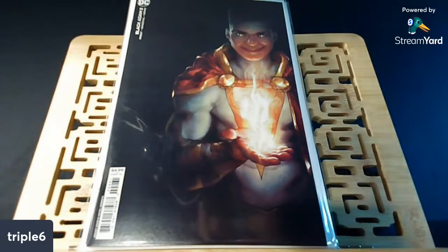Anyway, this is Black Adam #2, the 1 in 50. This is the foil. This is the first appearance of, and this is why I was like, yeah, I can't do it, the White Adam.